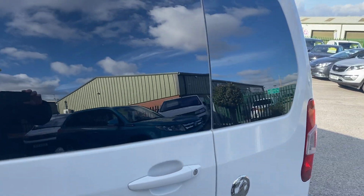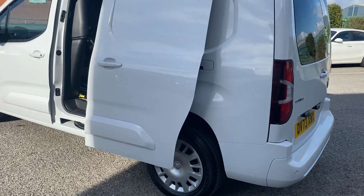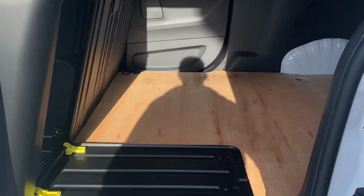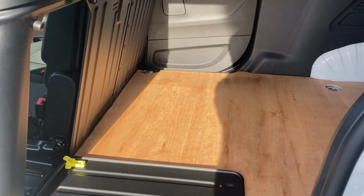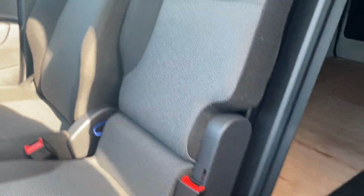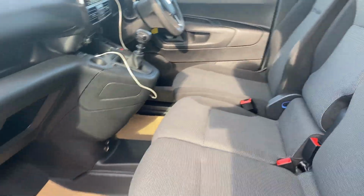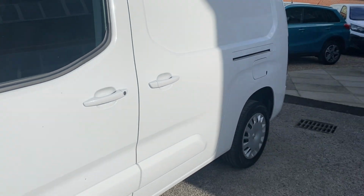Also seeing this one, the optional glazed rear doors. So I come to the near side, I've got this passenger door already open. Again, just to show you the flex cargo. Twin side loading doors on the L2 are standard. So we'll just close that one up. Into the near side, you can see 3 seats, very easy to pick up, fold back into place. Just come out of there, near side front view.